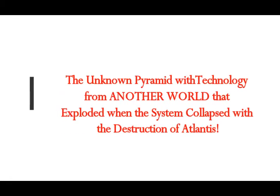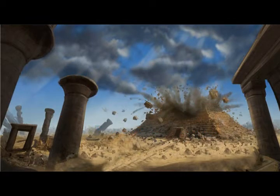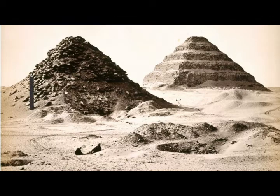The unknown pyramid with technology from another world that exploded when the system collapsed with the destruction of ancient Atlantis. And we have some pictures here from 1828 from the Joshua Pyramid in Egypt. So what happened here? Most people are not aware that near the famous trio of pyramids in Giza, Egypt, there are two other pyramids of which only the foundations remain.